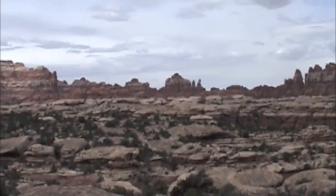If you're hiking in the Needles portion of Canyonlands, I highly recommend heading back towards Elephant Canyon and getting a little lost back there. We had the privilege to hike a trail out and back through Elephant Canyon to reach Druid Arch, and it was one of the neatest hikes I've ever been on.